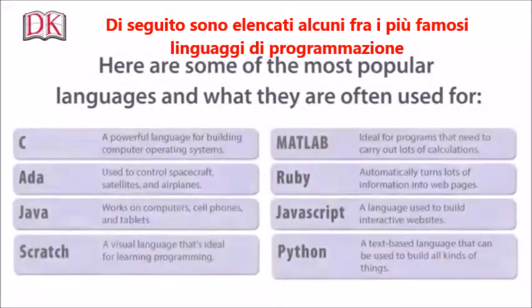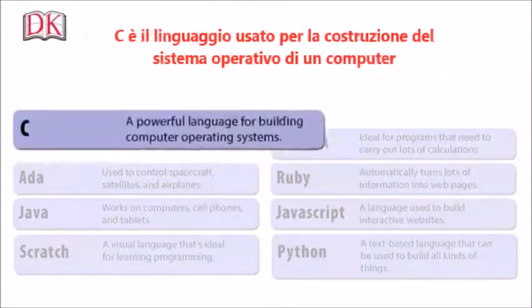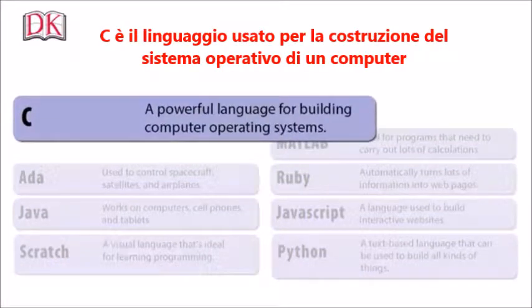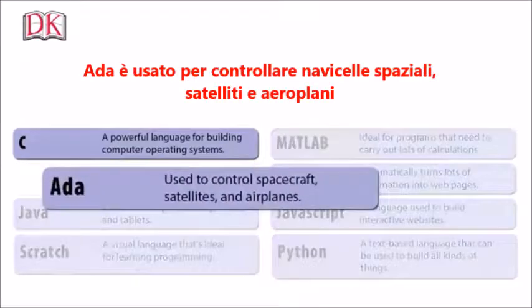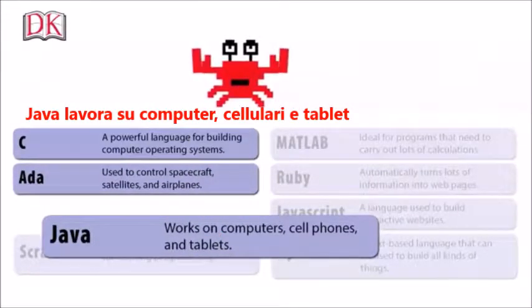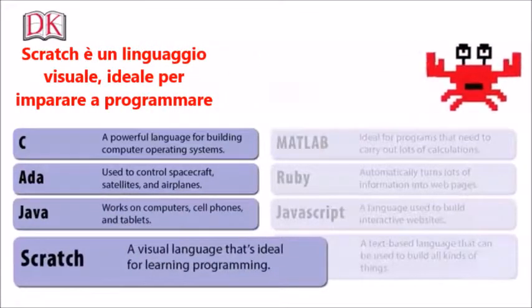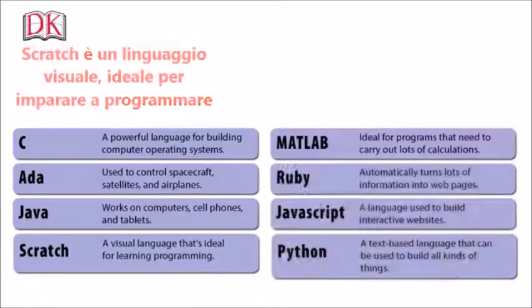Here are some of the most popular languages and what they are often used for. C. A powerful language for building computer operating systems. Ada. Used to control spacecrafts, satellites, and airplanes. Java. Works on computers, cell phones, and tablets. Scratch. A visual language that's ideal for learning programming.